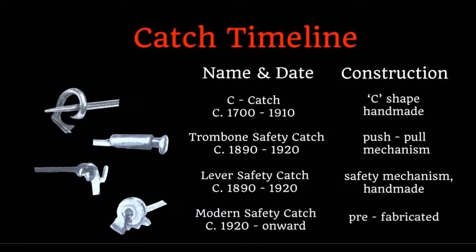Trombones have a very particular look to them and are often found on French pieces, but not just French pieces. And they really have a trombone-like mechanism that slides out and allows you to pull it out, pop out the pin, put the pin back in, and push it closed. And they're quite secure. The lever safety catch was also introduced around the same point in time. And it is very similar to the round one, but the lever works in kind of the opposite direction. In many cases, when you push on the lever, it actually is going to close the catch.